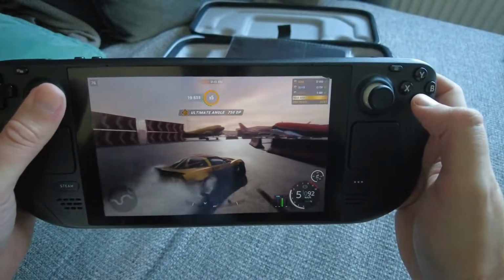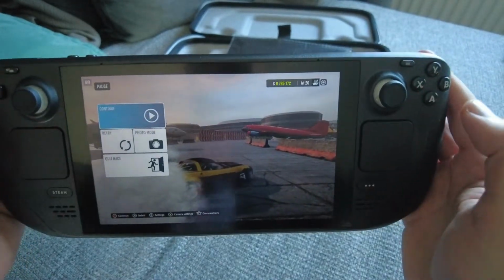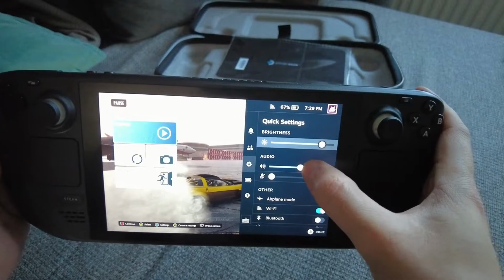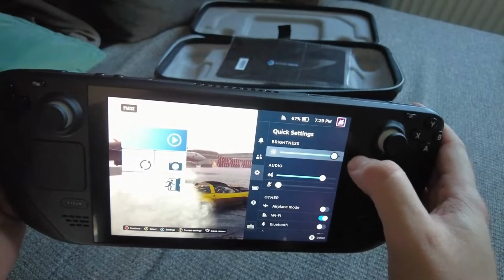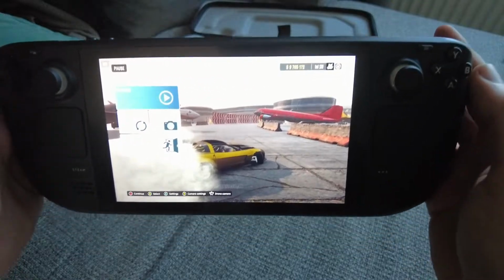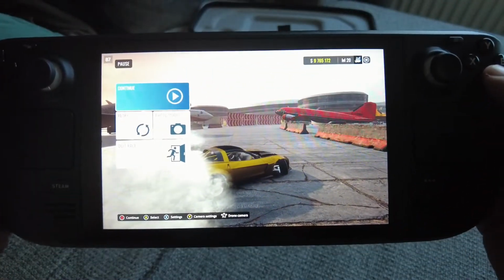I need to go into a transition real quick, actually. I need to pause the game. Okay, so we paused it. We're gonna press the Steam button right here, and we can show you the full brightness, full audio. Come on, I want to get it a little bit more. It doesn't go higher than that, which is fine. So now it looks really, really dope. All right, let's see if we can do this again.